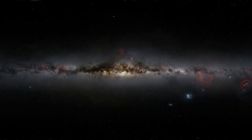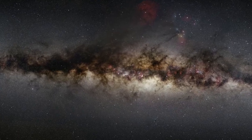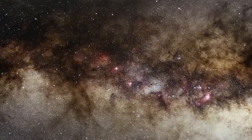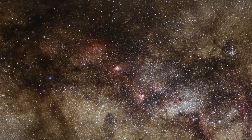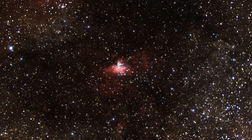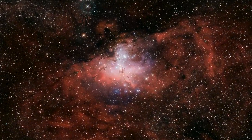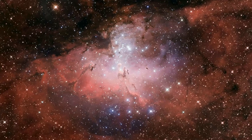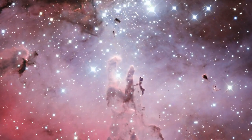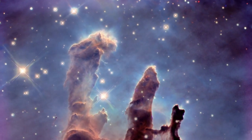And we're now going to fly into the disk of our galaxy. The center of our galaxy is to the right there. And we're going to fly right into the starbirth region that is M16, that is the Eagle Nebula. You can see the dust and gas of our galaxy. You can see those pinkish clouds of glowing hydrogen gas, excited by the newborn stars within. And as we go right into the Eagle Nebula here, we can actually see three dusty pillars.